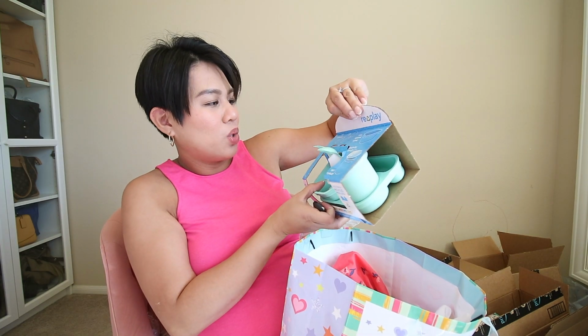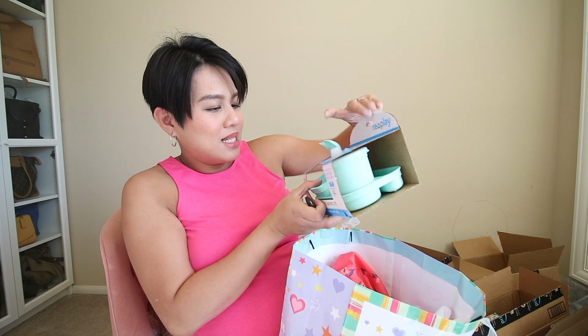So it basically has a fork, a spoon, a square bowl, and a cup. We do baby-led weaning, so this is actually perfect. We started doing baby-led weaning with baby girl number one when she was around 6 months, and she's a really good eater now. She's 2.5 years old. I mean, there are times that she doesn't want to eat something, but for the most part, she's a really good eater for her age.